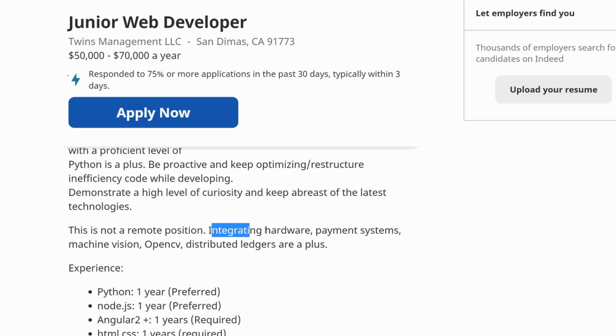They want you to have integrating hardware, payment systems, machine vision, OpenCV, and distributed ledgers are a plus. If you know any of these, you are automatically worth more than $70,000. Junior developer pay, senior level experience. Stay away from these companies. Twins Management LLC, you're trash.